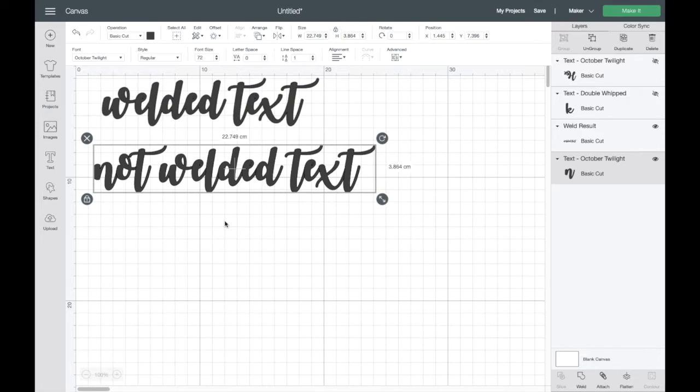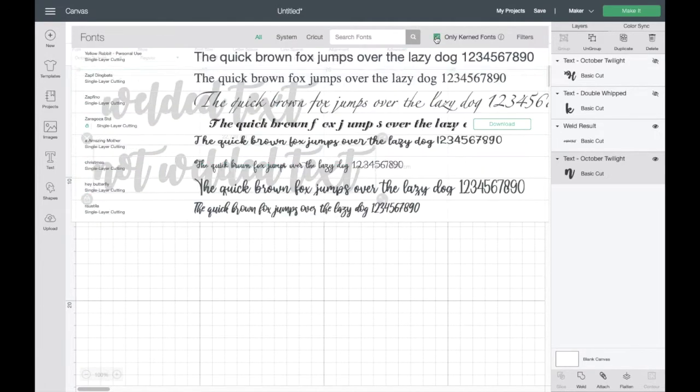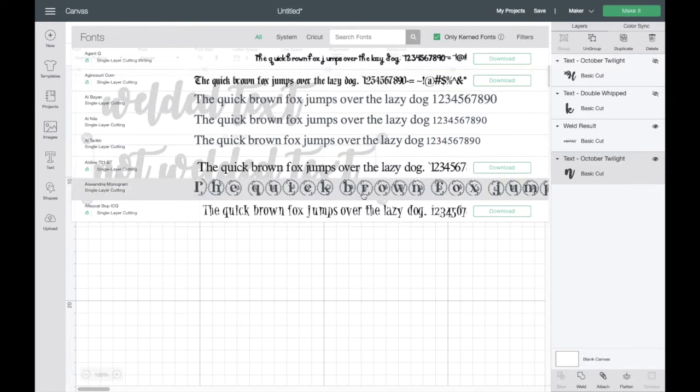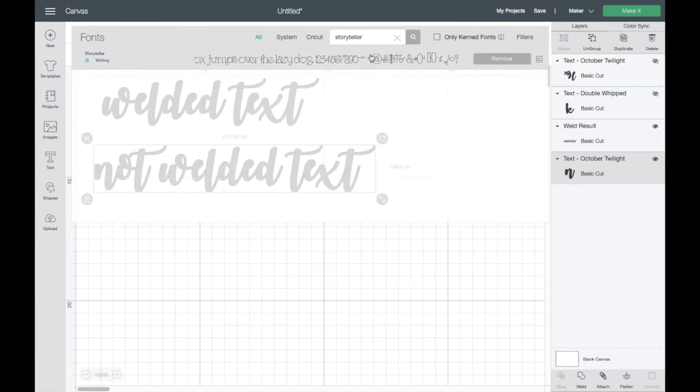All I'm going to do now then is just select the one that I haven't welded, because I can still change the font on this, and I'm going to go up to October Twilight there, and I'm going to change this to only kerned fonts. That should have been on as default, so I'm not quite sure why that didn't. So Storyteller is one of my favourite fonts, and it's not a kerned font, so it doesn't appear on here. So if I get rid of that and then I type in Storyteller again, it's there now, as you can see. But if I click on kerned fonts, it's going to disappear.